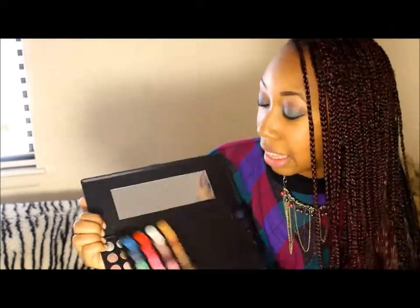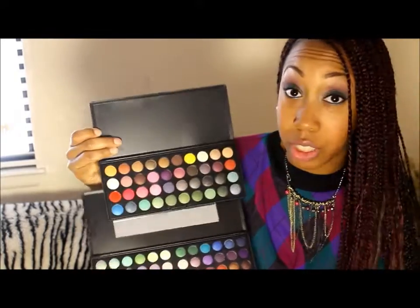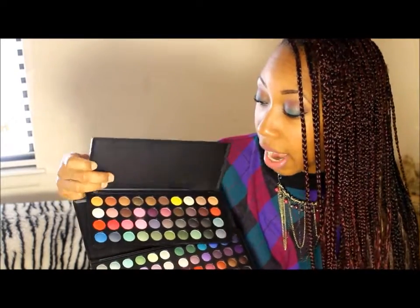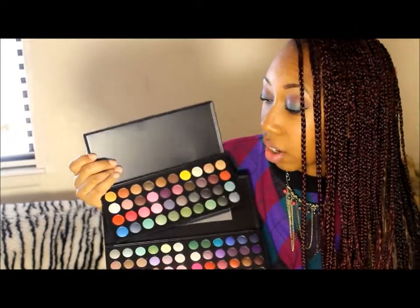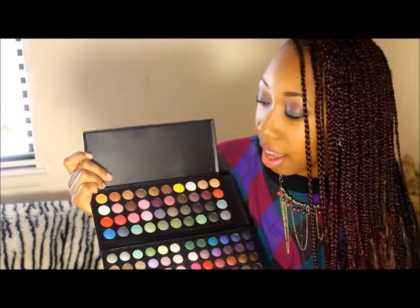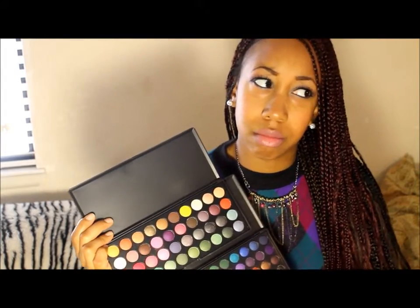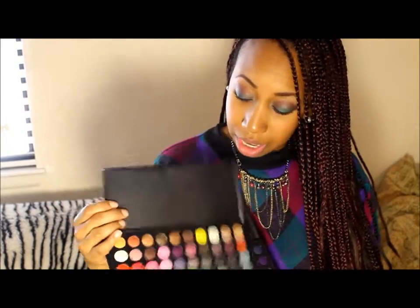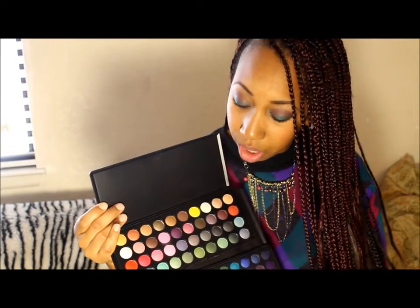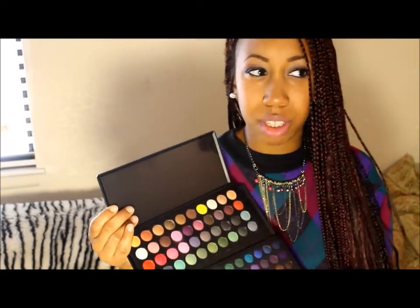But overall, I'm happy with my purchase from BH Cosmetics, and I want to purchase the 120 or the 88 color palettes that I have from there. This was just a little quick purchase, and these were on sale for $9.95. I think they were $9.95. So I got both of them for $9.95 a piece. I think they might be cheaper now because they're having some Christmas sale or something.